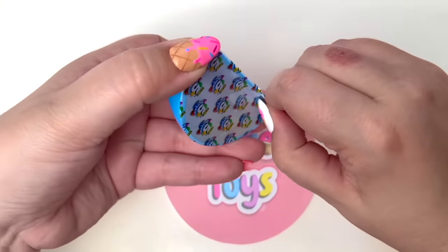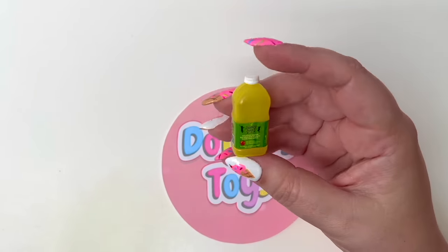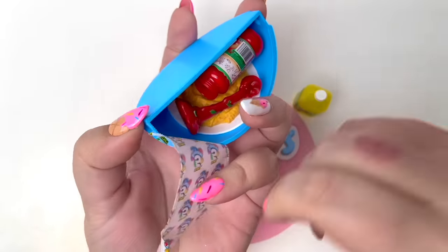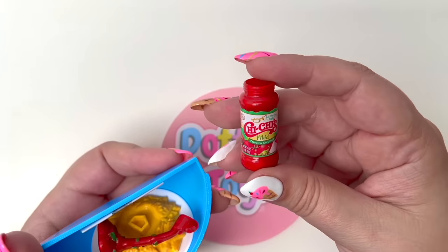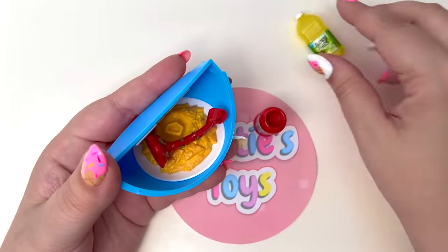All right, here we go. What are we gonna get? Ooh, we got the Juicy Juice, 100% juice. Oh my goodness, we got one of the frozen moments. So looks like we have Chi-Chi's Mild, thick and chunky. You know, I have never heard of Chi-Chi's before. From the collector's guide, I thought it was tomato sauce.